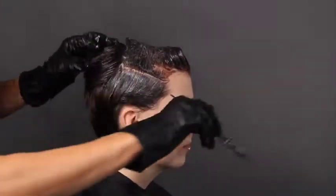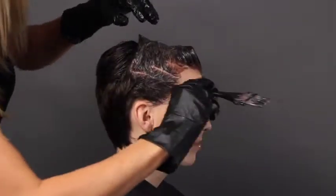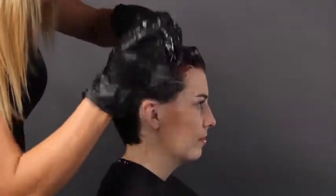See, I'm really working that product in there, almost triple checking to make sure that I have that full saturation. Working towards the sides, pushing it away from the face. Now working towards the back. Pushing the hair up and away from the ear, taking clean sections.